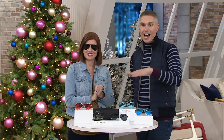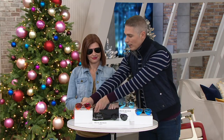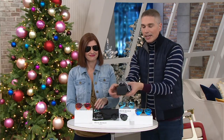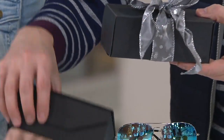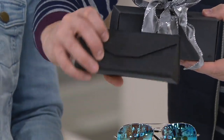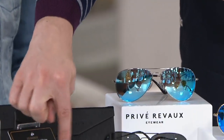Close to 1,000 people are picking this up right now. Again, I would pick up more than one set because, by the way, look at how pretty this is. It comes in this box, and then on the inside of this box, you have this box with the glasses. By the way, it even comes with a little cloth to help clean your case.